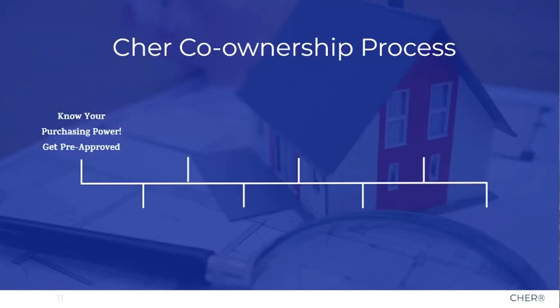So even if you don't think that you're ready to buy for another year or 2, honestly, I would say have an initial conversation. I'd love it if you had an initial conversation with our loan officers here, and we would love to help you understand where you are at right now and what that means. So first steps first, know your purchasing power. After that, the rest of the steps are the co-ownership process.